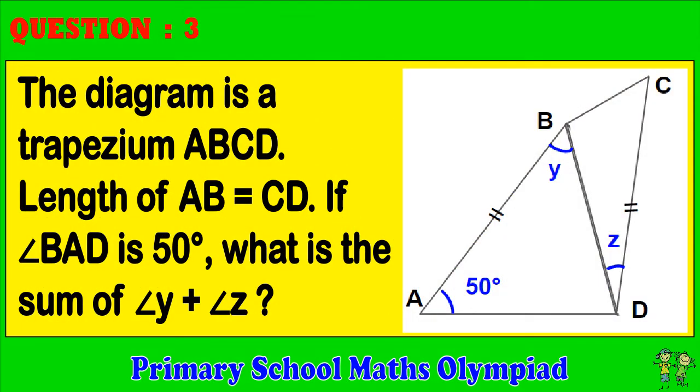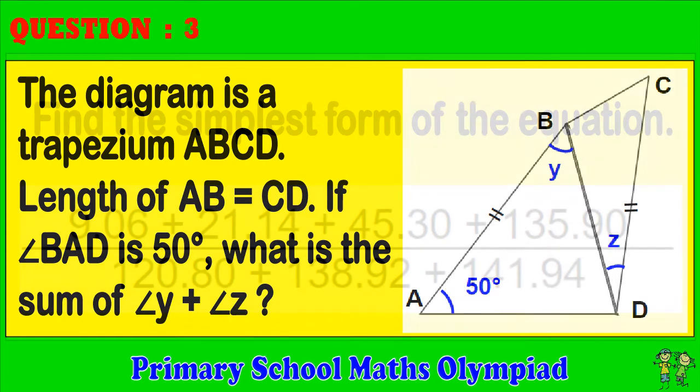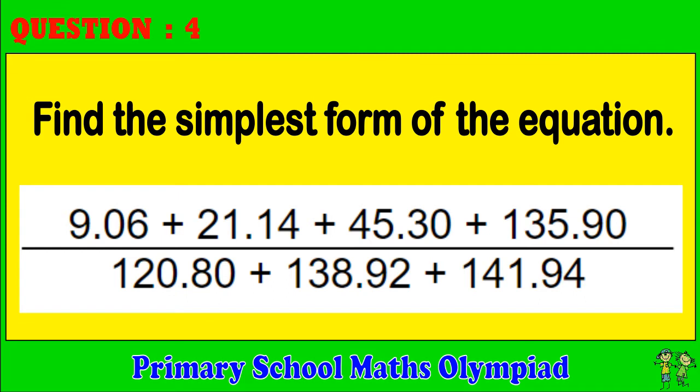Question 3. The diagram is a trapezium ABCD. Length of AB equals CD. If angle BAD is 50 degrees, what is the sum of angle Y plus angle Z? Question 4. Find the simplest form of the equation.